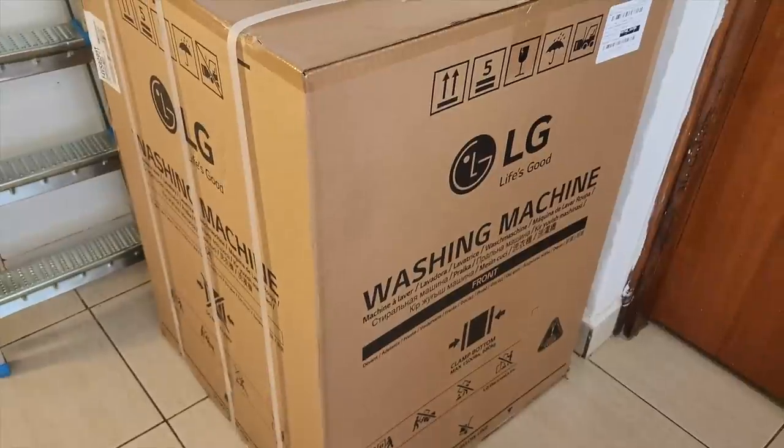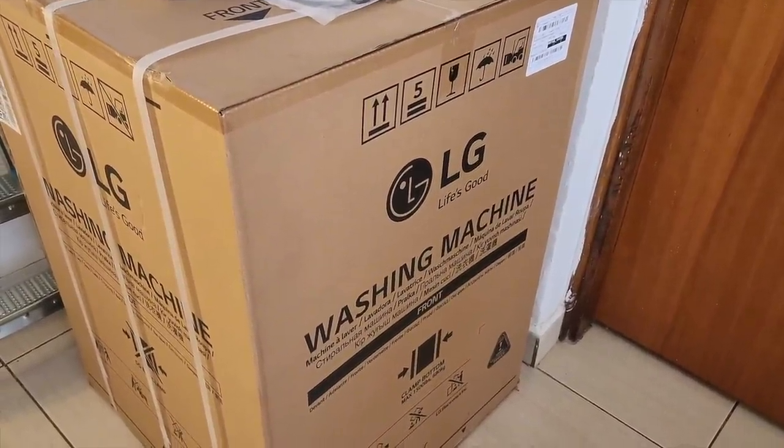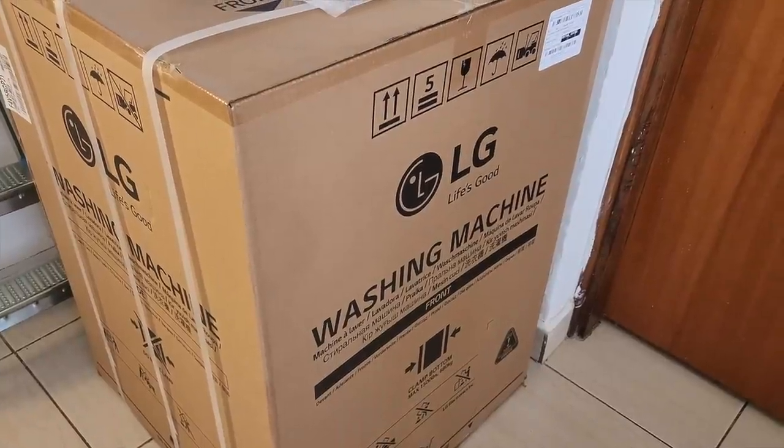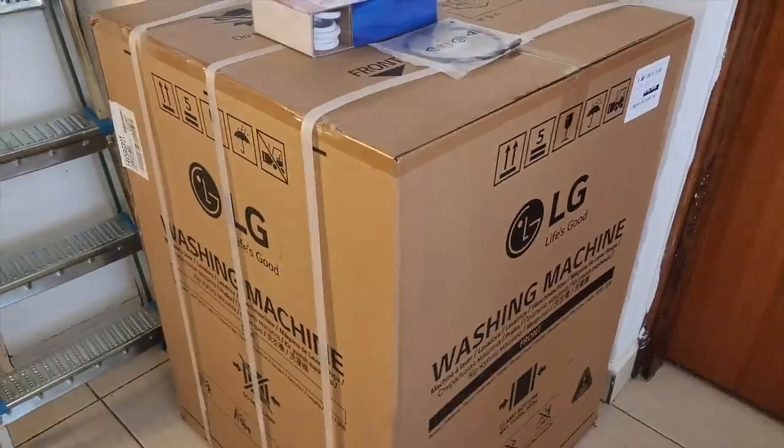Another thing, this one is a front load, and according to the reviews, this one is much more efficient in terms of power consumption and water consumption. Maybe I will do a review of that later when I have used it for like a month or so.